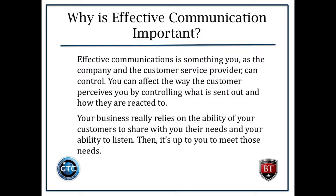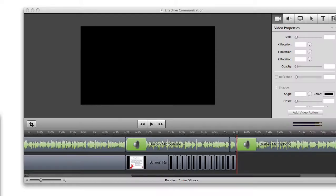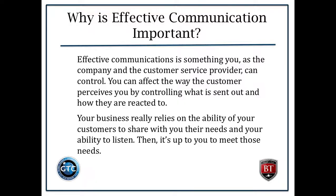Really, every relationship we have in our personal and professional lives relies on our ability to effectively communicate. It's an important aspect of all business, and it's something that you should truly understand, even if you never do any sort of customer service. But even in a business-to-business industry, you're still doing customer service to your business. So this is an important thing to know for any interaction that you have with other people.